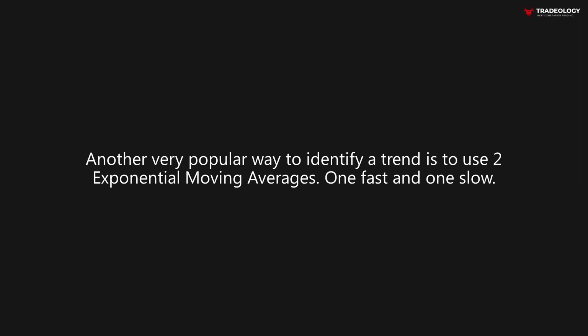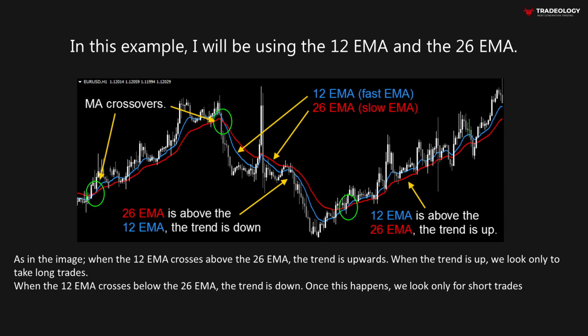Another popular way to identify a trend is to use two exponential moving averages, one fast and one slow. In this example, we'll be using the 12 EMA and the 26 EMA. As in the image, when the 12 EMA crosses above the 26 EMA, the trend is upwards. When the trend is up, we look only to take long trades. When the 12 EMA crosses below the 26 EMA, the trend is down. Once this happens, we look only for short trades.